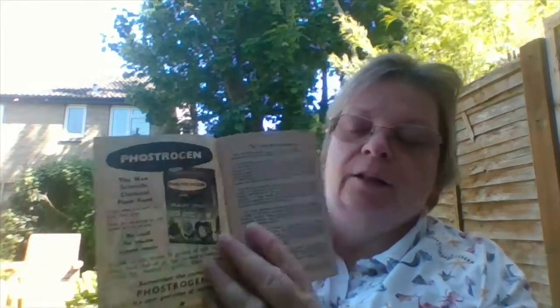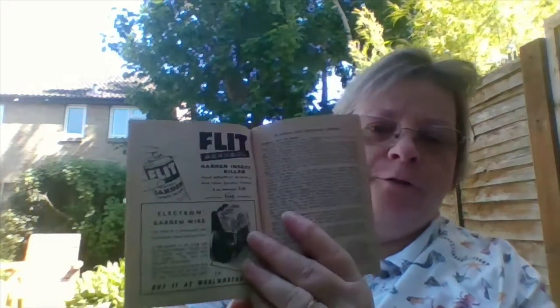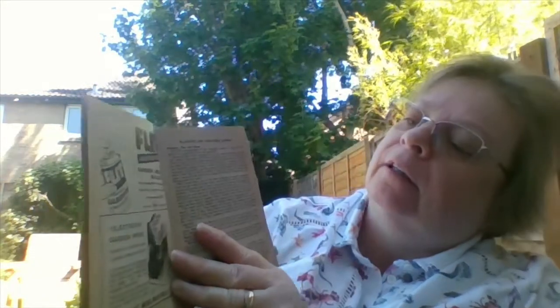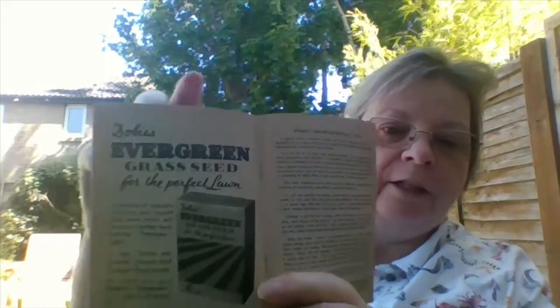This little catalogue came from Woolies. It's got lots of adverts. So we've got Fostrogen. They sold tools, because of course Woolworths sold a little bit of everything, didn't they? Cuthbert seeds. Flit the garden insect killer. Did you ever use that? And of course, to keep your lawn nice and fresh, you might need some evergreen seeds.